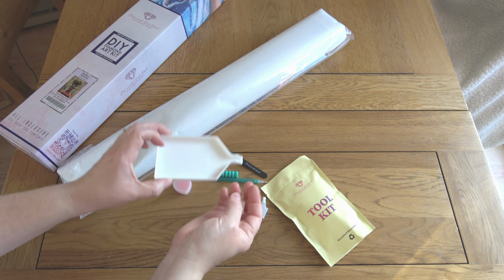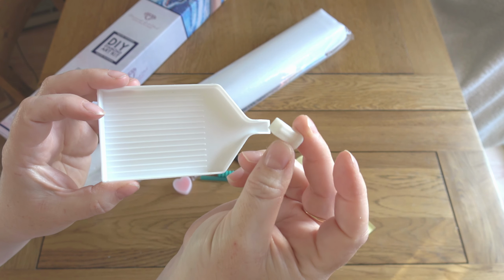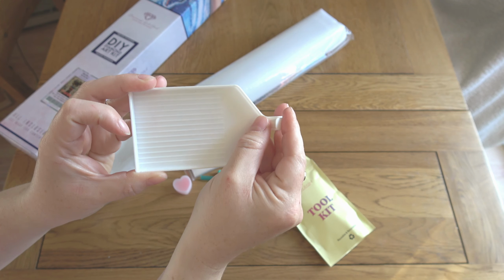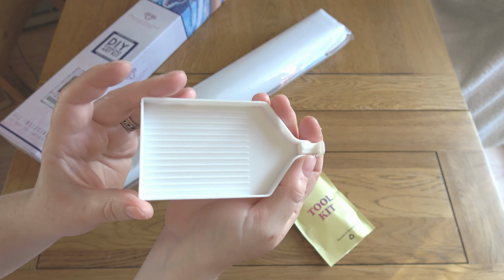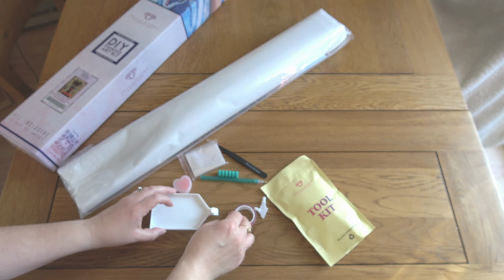You get, of course, a tray, and this one comes with a stopper. So if you get this little random looking piece of plastic in your toolkit, that's what it is. It's a stopper that goes in this end and just makes it a bit easier to contain your drills in your tray if you're shaking them around to line them up.